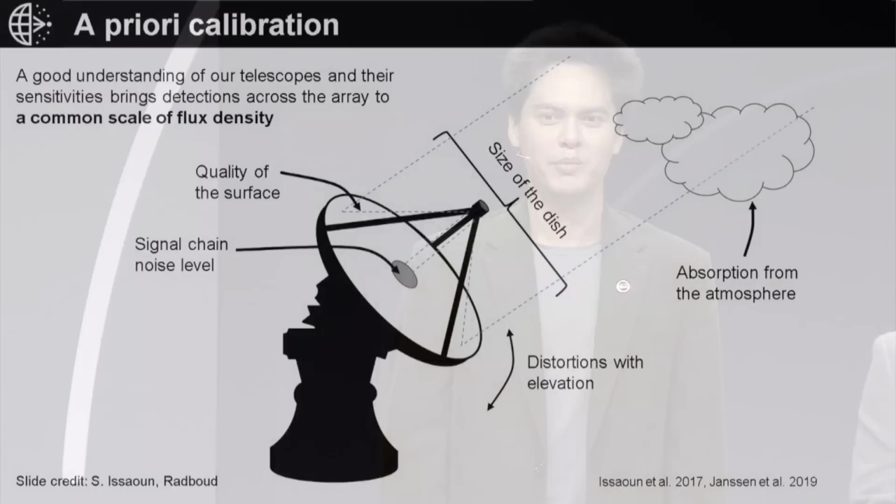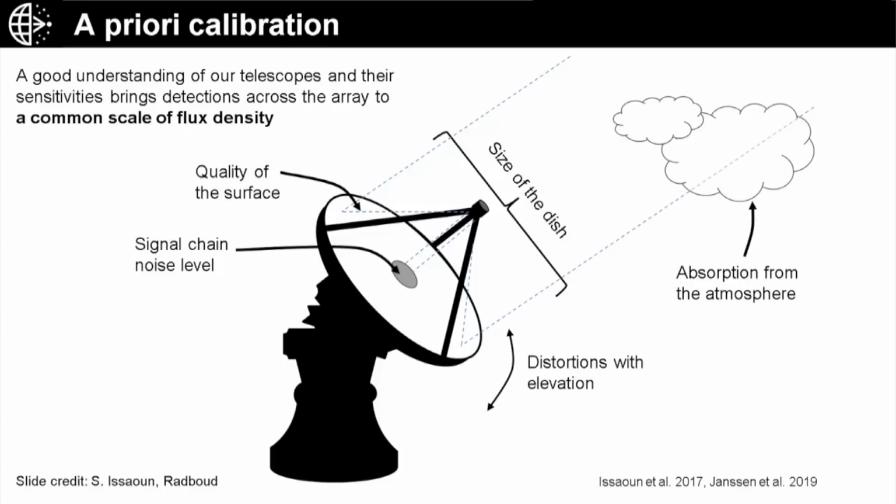Another aspect of calibration that's very important is folding in the sensitivity of the stations. So I mentioned before the correlation coefficient is a number between 0 and 1. But to translate into something physically meaningful, we fold in the sensitivity estimates. And because we're using such different stations around the Earth, this is important for physically interpreting our data.